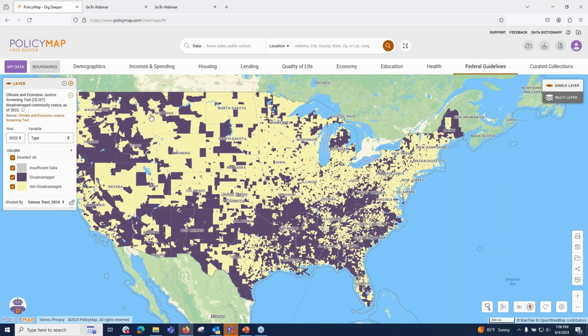So this is data that you can find just like this on the EPA's CEJST tool. These are disadvantaged communities. The EPA, as many of you know, considers these to be overburdened and underserved, and at least 40% of GGRF funds are supposed to be invested in these purple communities. These purple communities are the communities that EPA considers to be disadvantaged.